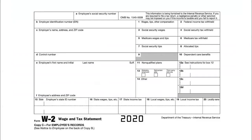You'll need the student and parents' 2020 W-2s, because there's information on this form that might not be found on your federal tax return. And then bank statements and records of investments, because you must report the balances of these accounts as of the date you submit the FAFSA.